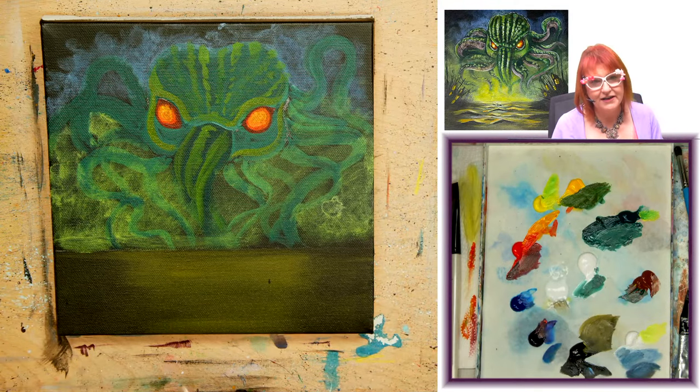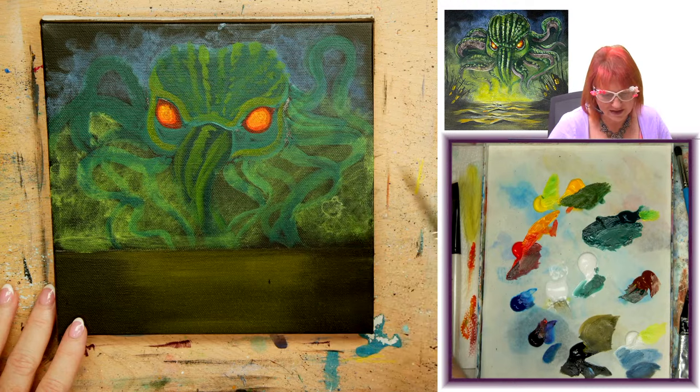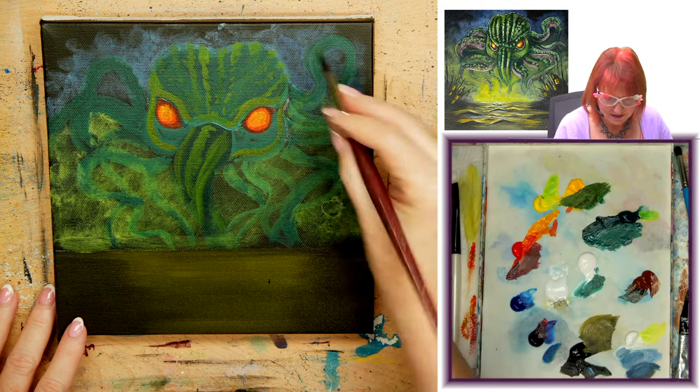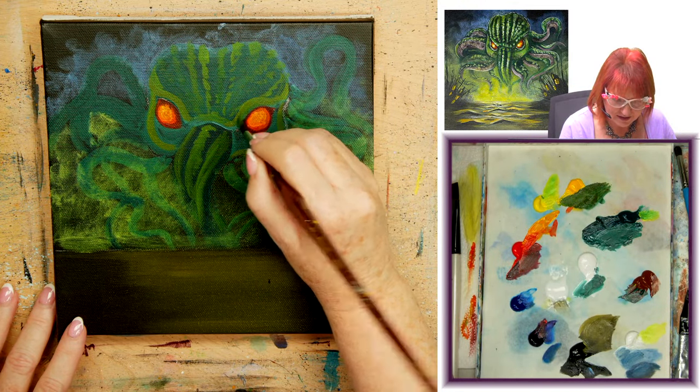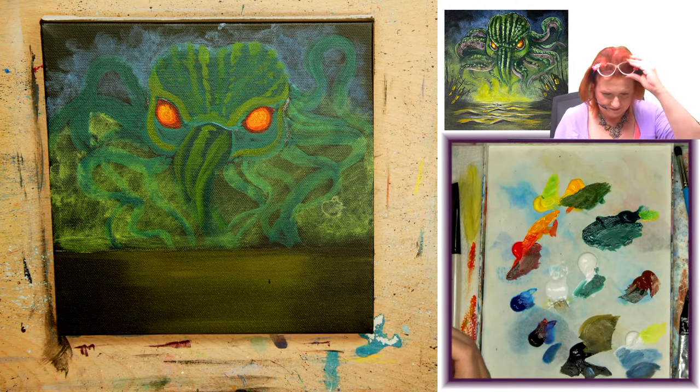You can see as I'm painting, I can refine his face. So even without the traceable, if I want to change something, that doesn't really stress me out. That's why I wasn't too worried about having to use a traceable right now to get him in.